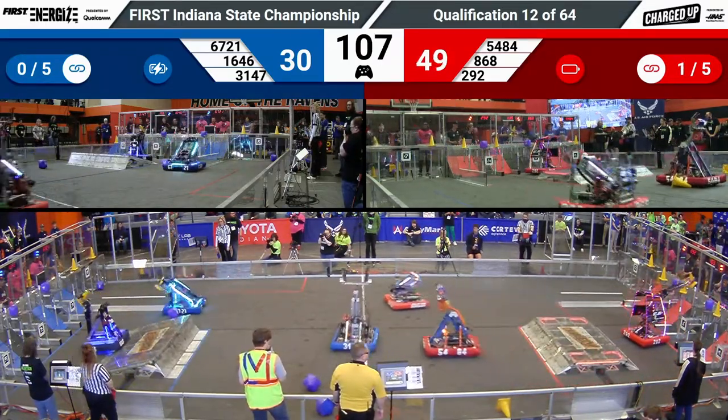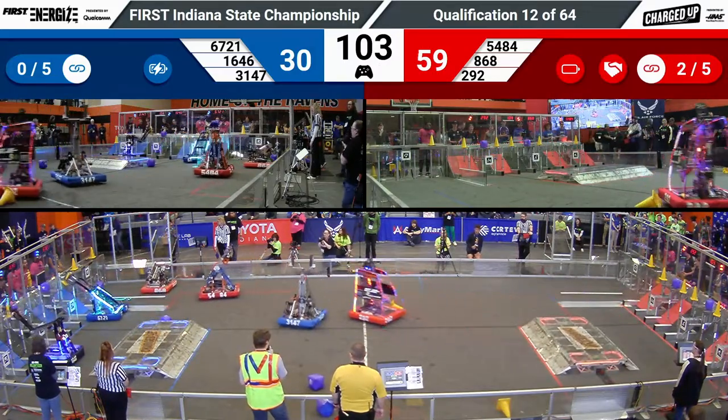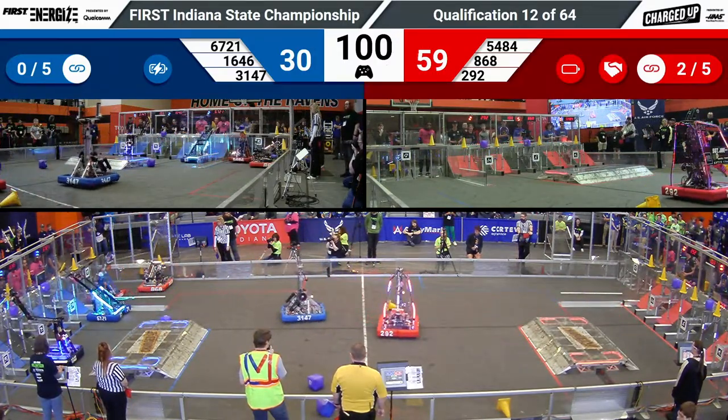3147, take a look at Munster Horsepower. Their robot Pivot is going to play some defense in the middle of the field for a moment, stopping Panther Tech.